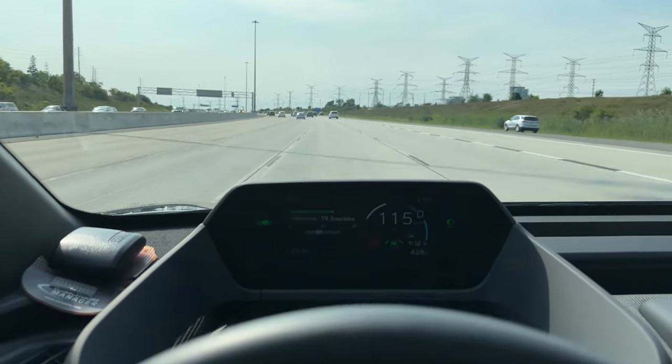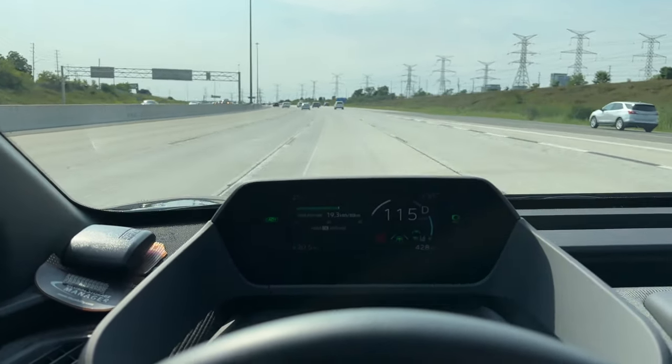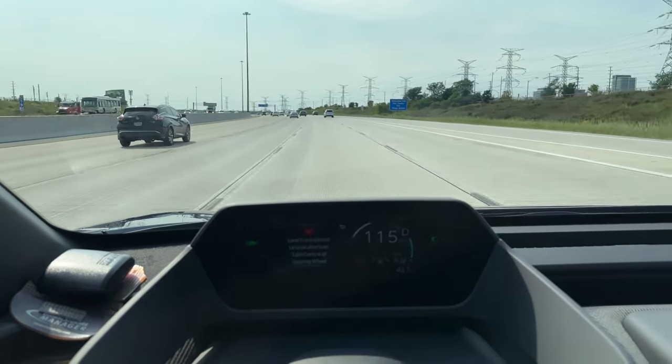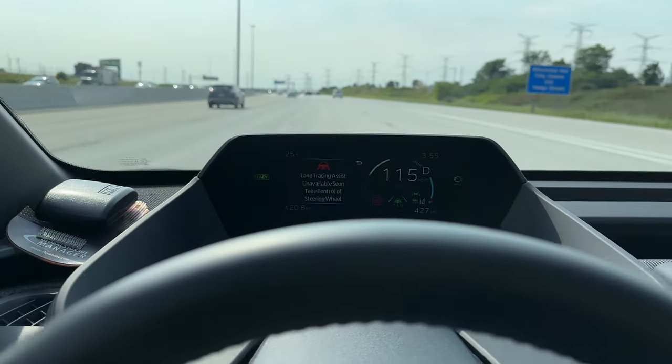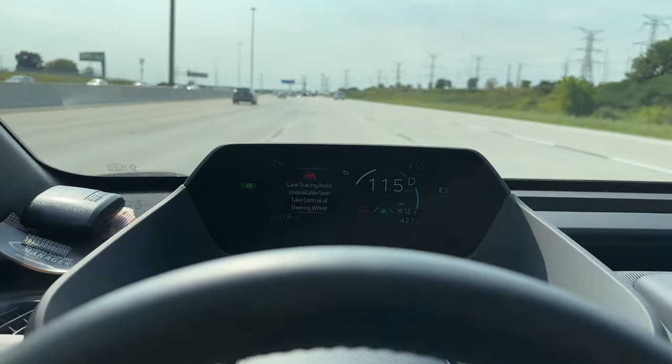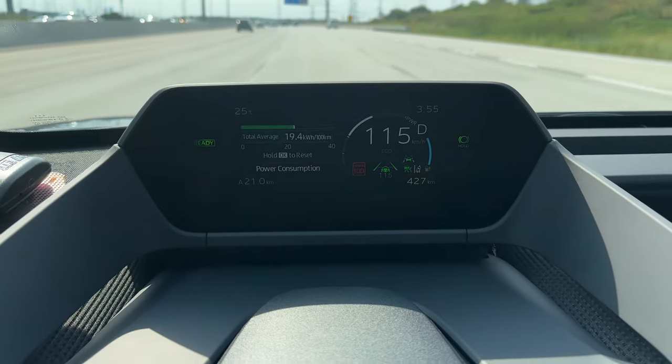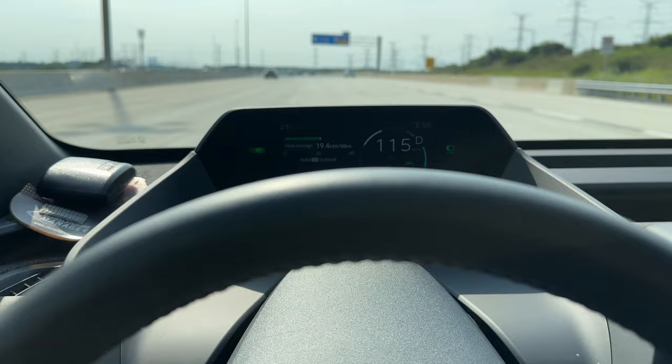All right, so just trying the lane keeping assist and the adaptive cruise control here in the Toyota bZ4X on my usual highway that's not too busy. So I have the speed set for 115 here, and as you can see, now it's starting to bong at me, hopefully you can see that, to nudge the steering wheel. So I'll do that, and then I'll let go.